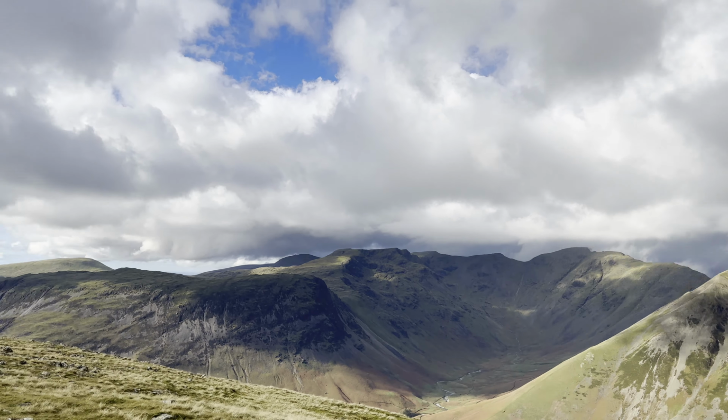Continue along here. I think we get to a wall, and we turn right by that wall, and that takes us all the way down the fell side.